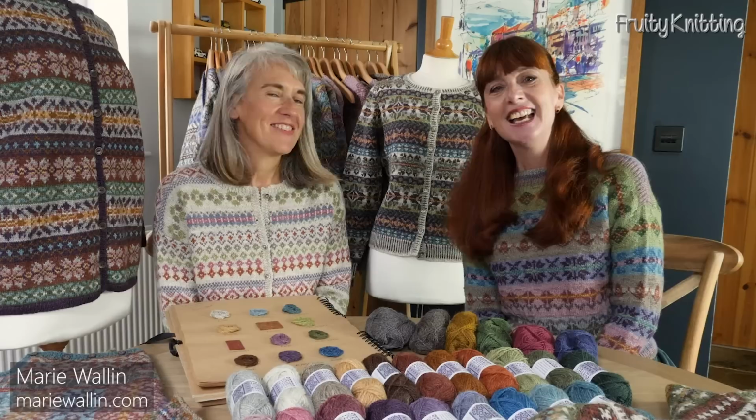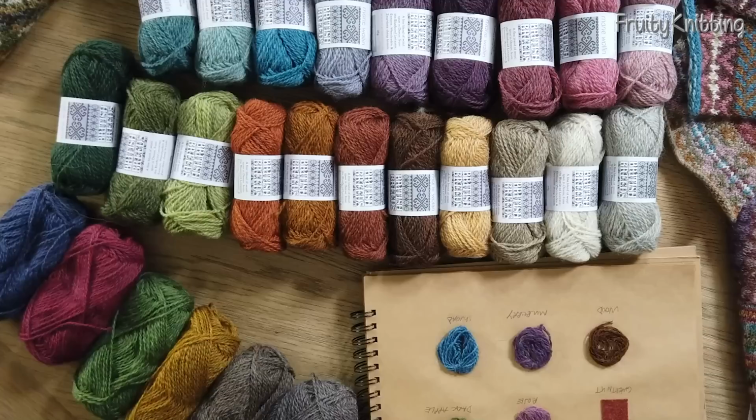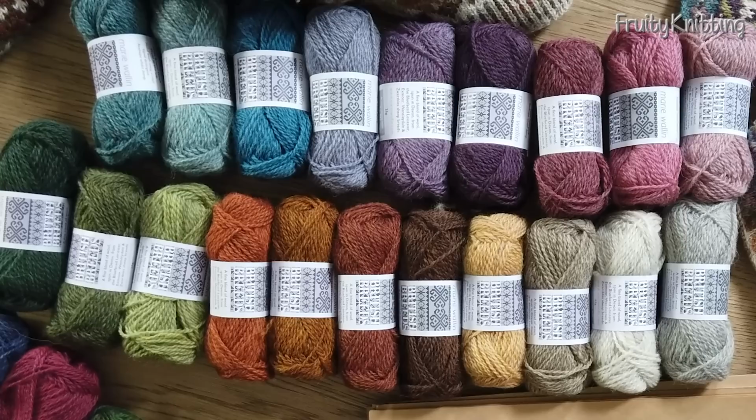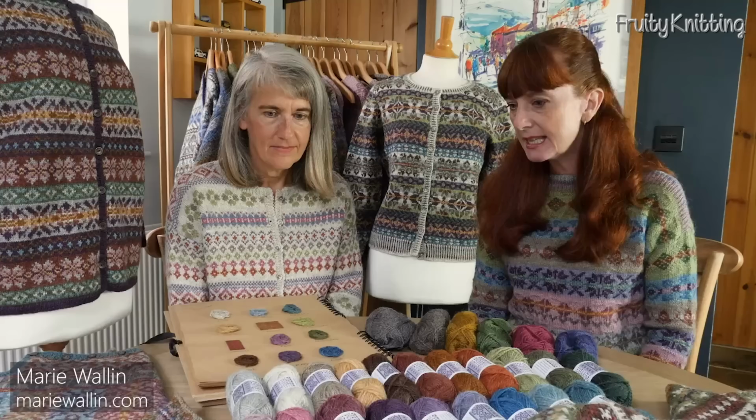Okay, so let's begin by talking about your yarns, and they're spun by John Arben, and John has been on Fruity Knitting fairly recently, and in his interview he spoke in a lot of detail about how they were spun. So maybe today just give us a quick recap on what fleeces are used, and then can you talk in more detail about how you've developed the colour palette over the years?